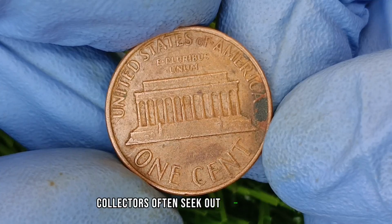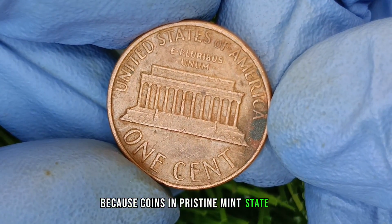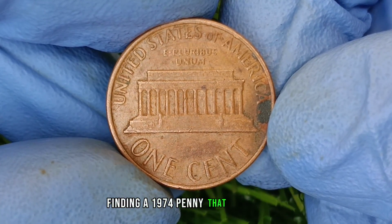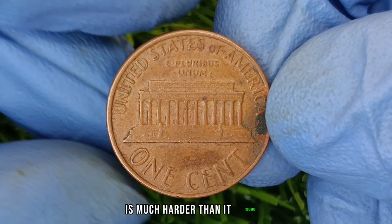Collectors often seek out coins from this year in top condition because coins in pristine mint state can sell for strong prices. Even though billions were minted, finding a 1974 penny that still looks nearly perfect after 50 years is much harder than it sounds.